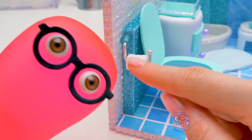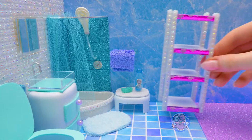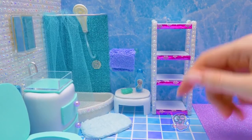Alright, we can't do without it. Guys, what would you put here? Let's check how much you have in common with Elsa.